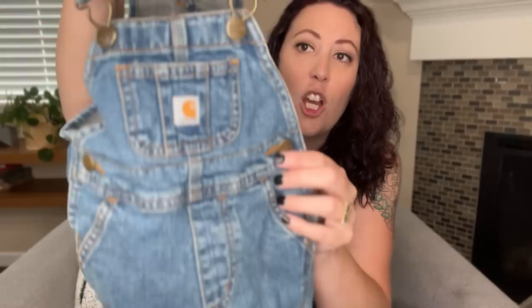Again, I'm sorting over here into piles to wash. I love finding these. These are baby Carhartt overalls, and I love a Carhartt. Kids Carhartt stuff always sold really well for me on Posh. These are a size 9 months. As soon as I list kids Carhartt, it would sell. So don't sleep on baby Carhartts. People love them.